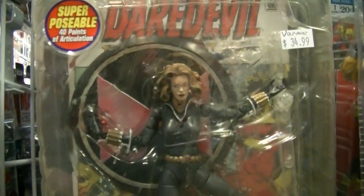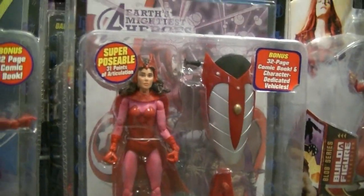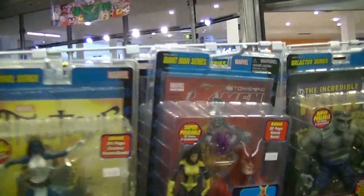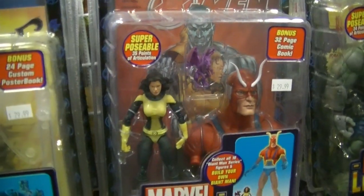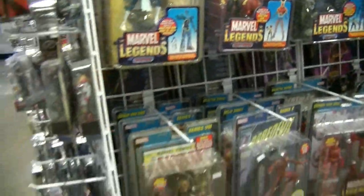The variant Black Widow. The horrible looking Scarlet Witch. Man, what a horrible figure. But they have some cool shit here. Kitty Pryde, and the head and torso of Giant Man, one of the greatest Build-A-Figures of all time. Let's see that.